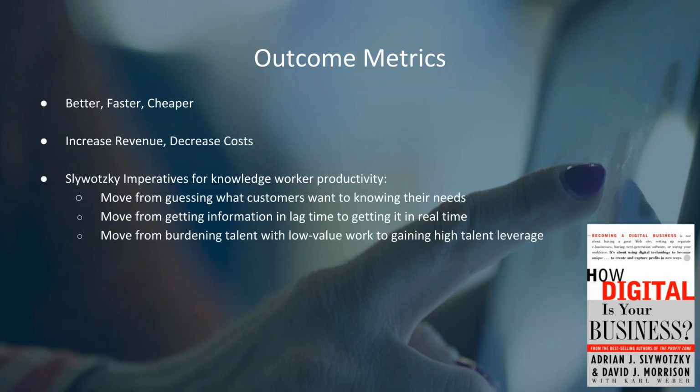case. Outcome metrics. It's interesting when I sit down with this, you can have your metrics disguised 100 different ways, but fundamentally they're going to be some form of better, faster, cheaper, or they're going to be some form of increased revenue and decreased costs. But there's another piece here, which, because we're looking at human systems and technology systems, is Slowatsky's imperatives for knowledge worker productivity. And this is another set of metrics to help you think and plan how you really want your contract lifecycle management to work.